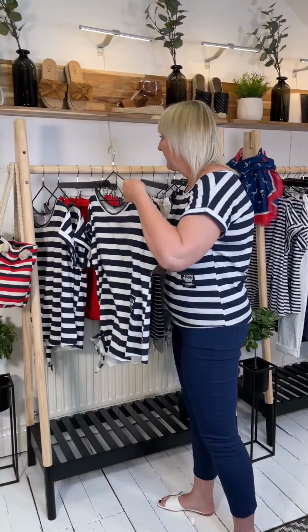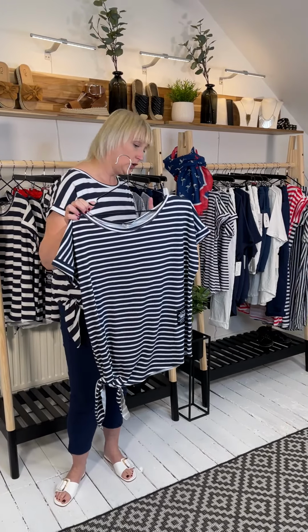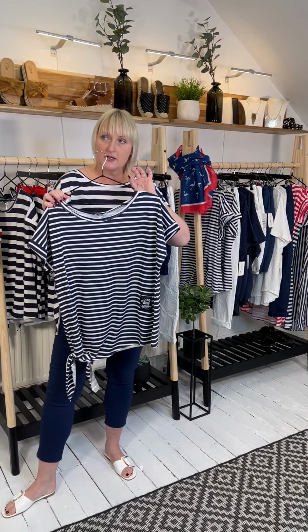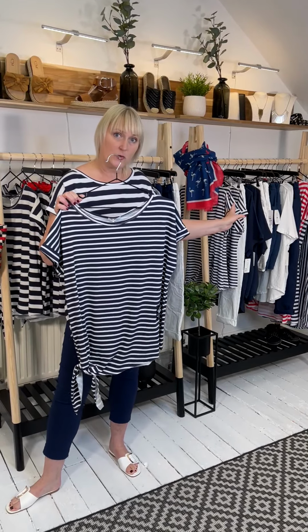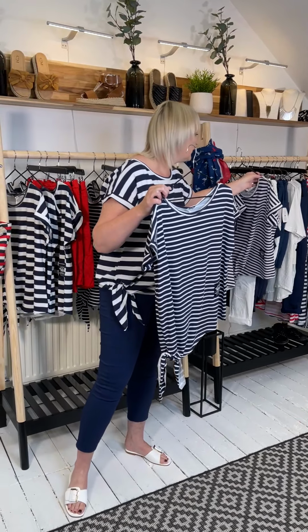And then we have a midi stripe. Yeah, I call it midi stripe. Midi stripe comes in two sort of colourways. I will whip out the other one now because then you can see the difference. We have one that has a base colour of navy. And I actually don't know how they do this.